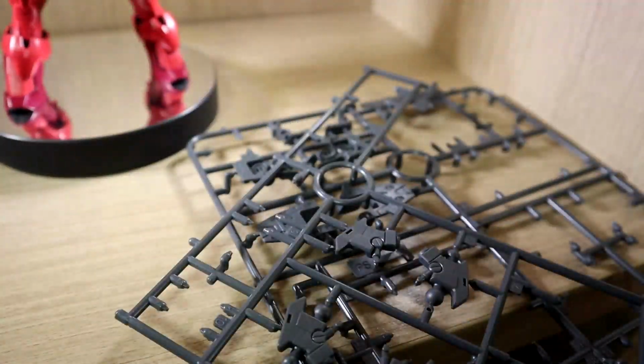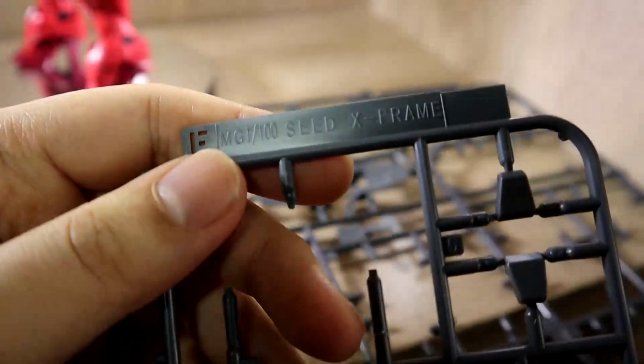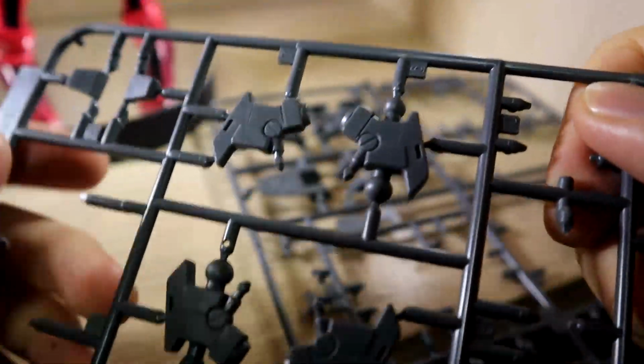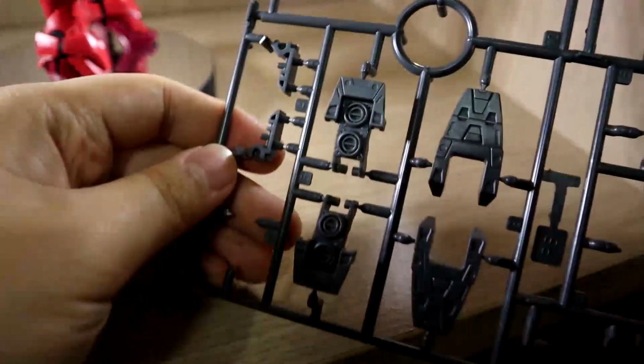One of these is just a polycap, and as usual most kits do have leftover polycaps, nothing too surprising. Then here we have some parts called from the X-Frame, which I can assume is either from the GAT series, basically some common parts that are used by most Master Grade Seed Gundams. It seems like we got some ankle joints, and some feet parts as well. I think that's pretty much it for the leftover parts, so not as many as you think. And then here are its equipment.